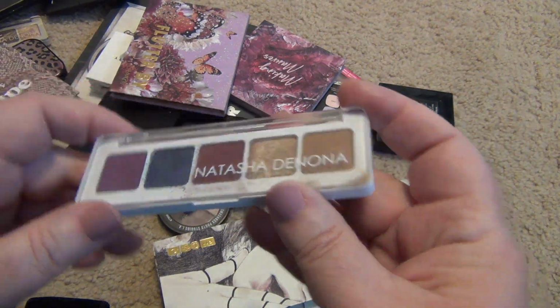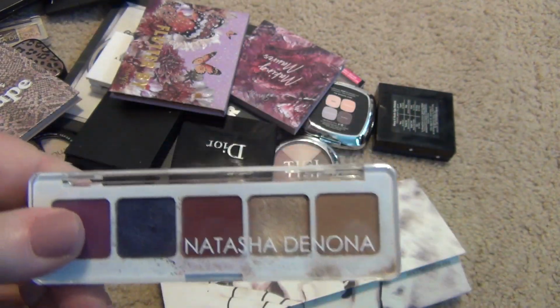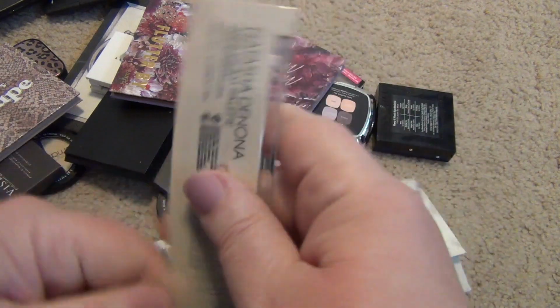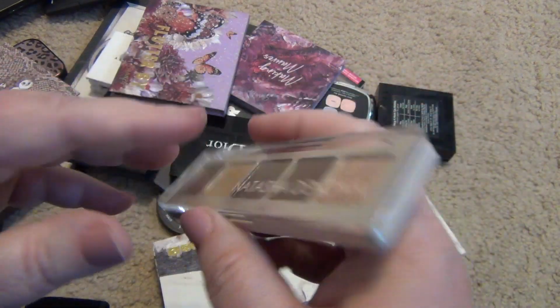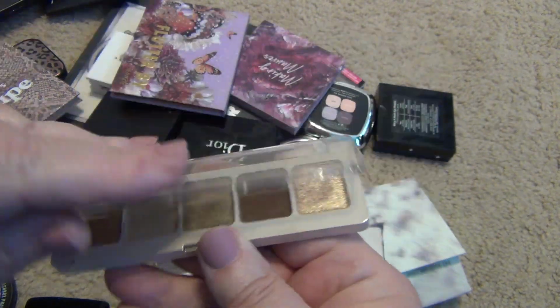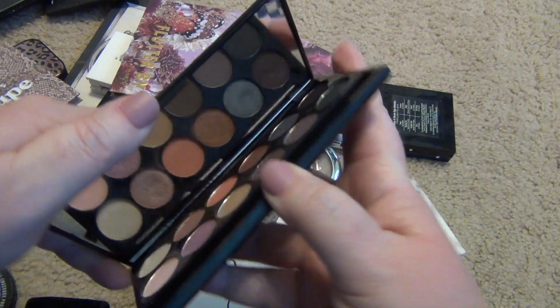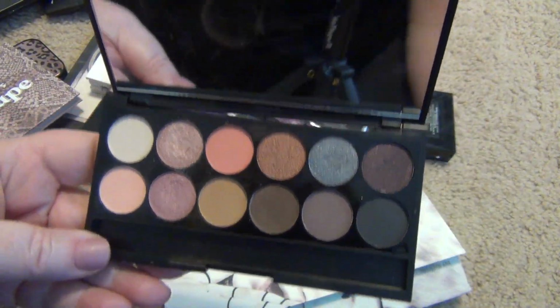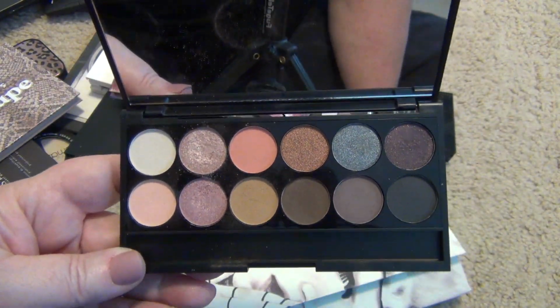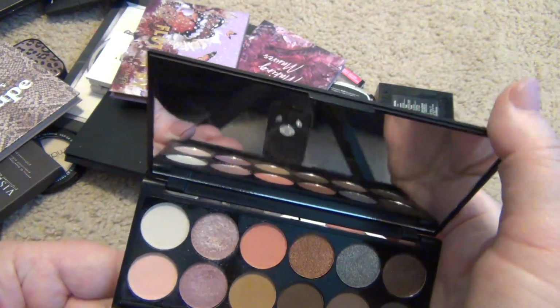Alright, Natasha Denona. This is the Mini Lila palette, and I think this is pretty colorful. So I'm putting that in my colorful bin. The Mini Glam palette, and I feel like this is kind of warm, so I'm putting it in my warm pile. This is from Sleek, the Oh So Special palette. There's some warm, there's some cool. I'm going to put it in like neutral.